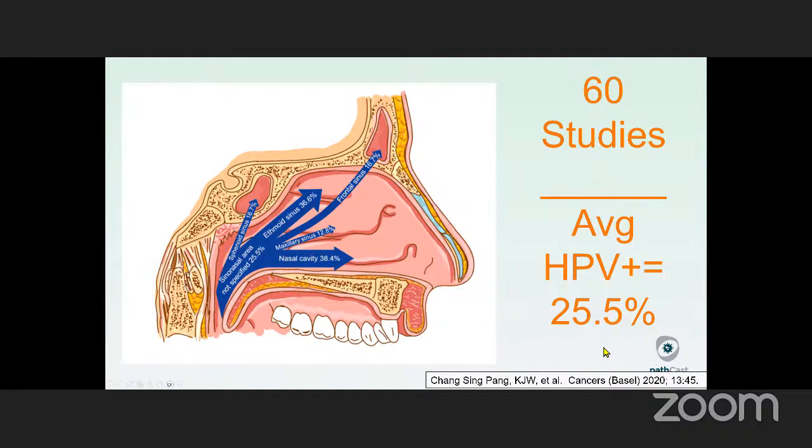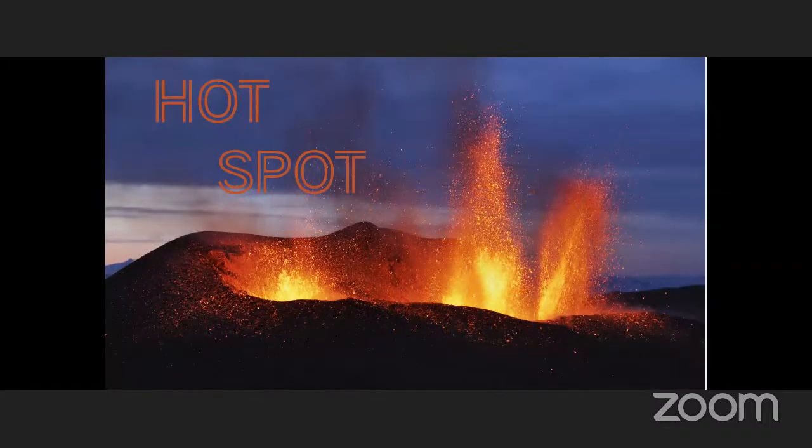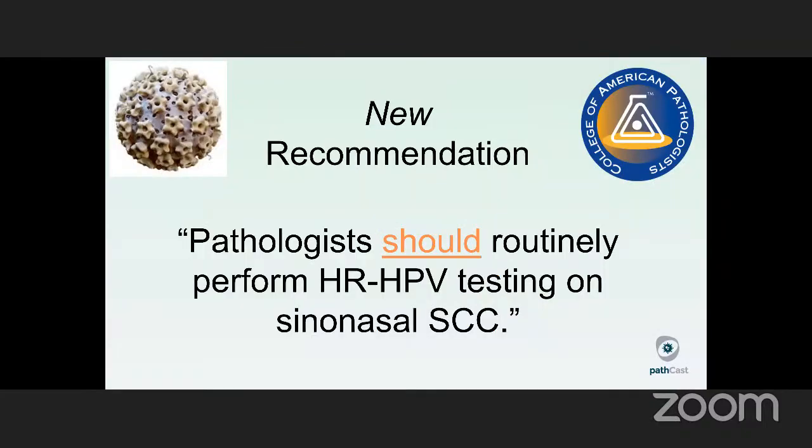So that supports how the HPV gets there. And then in their literature and other literature here in the US, at least, we have at least 1 in 4 squamous cell carcinomas of the sinonasal tract are HPV associated. And across those many studies, the hazard ratio for overall survival and disease-specific survival is something like 0.5, okay, which is statistically significant. The data really suggests that these patients with HPV-associated sinonasal squamous cell carcinoma have a better prognosis. So, as I always say, and I published on this, it makes the sinonasal tract a hot spot for HPV-associated squamous cell carcinoma.